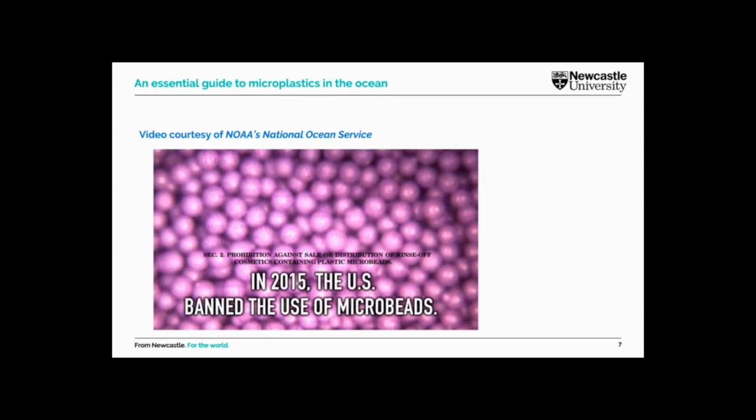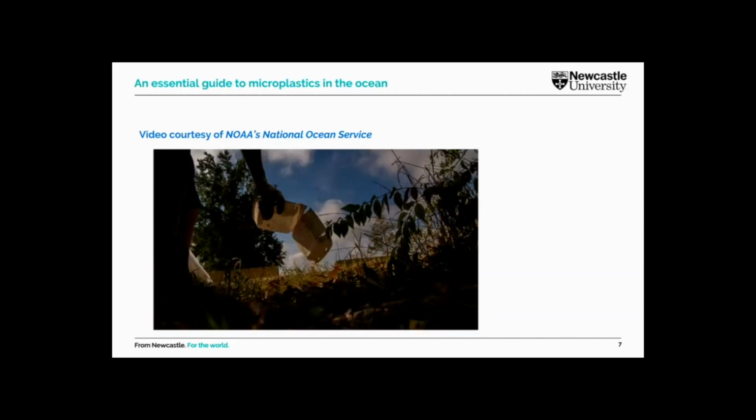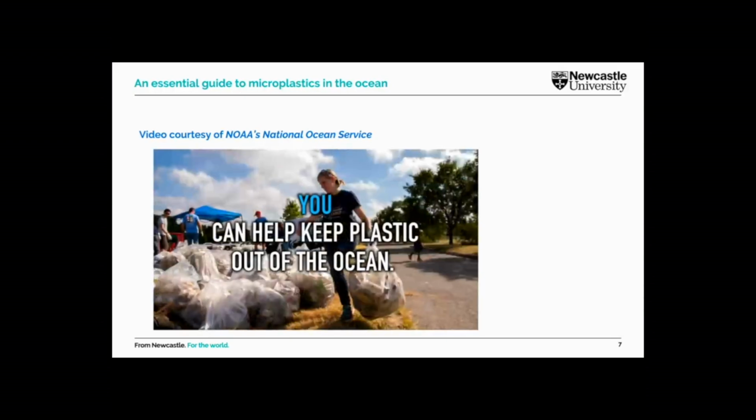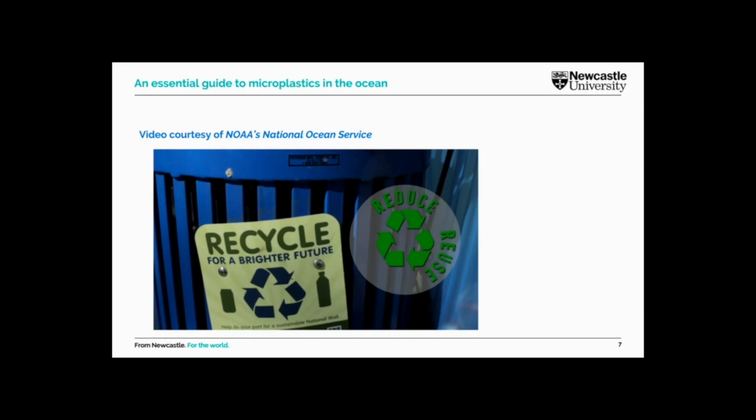In 2015, the U.S. banned the use of microbeads, but microplastics are still a huge problem. You can help keep plastic out of the ocean. Remember, reduce, reuse, and recycle.